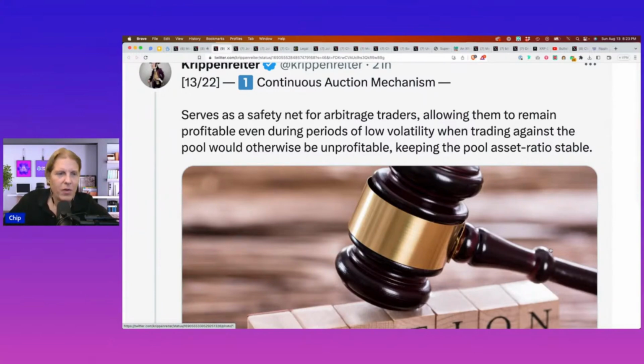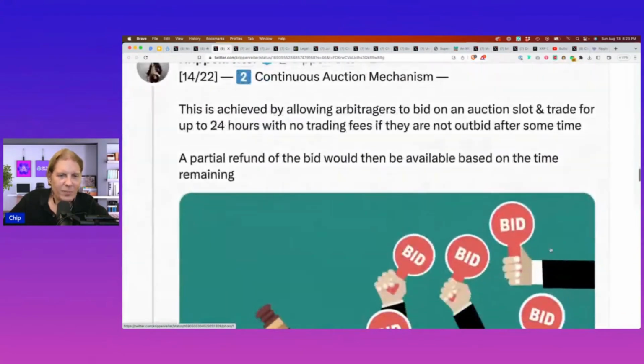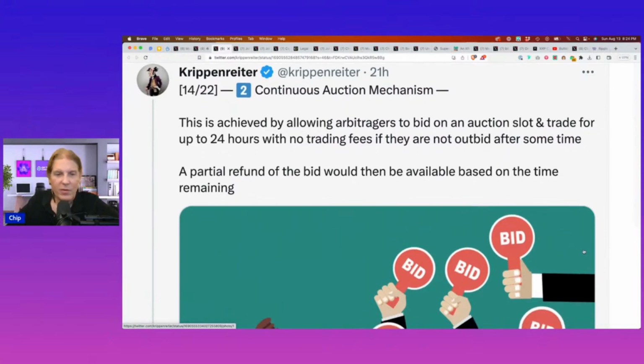So you can see a lot of thought's been put into this of what's failed in other arenas. And then you've got this continuous auction mechanism, which you mentioned. This is achieved by allowing arbitrageurs to bid on an auction slot and then trade up to 24 hours with no trading fees if they are outbid after some time, versus taking that trading fee on some other chains. And a partial refund of the bid would then be available based on the time remaining.